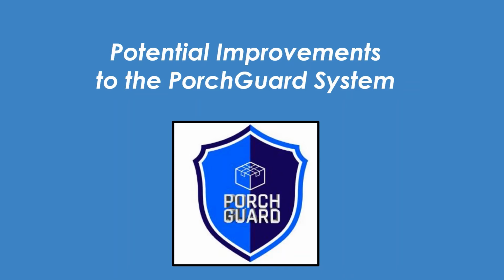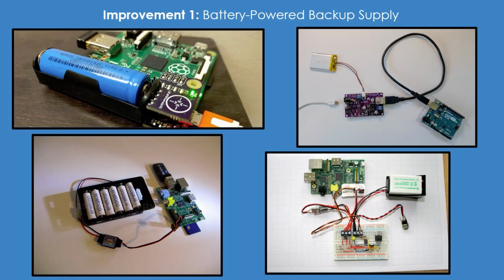Allow us to go over some future improvements that could benefit the Porch Guard. Right now, the system relies 100% on line power, but what if a porch pirate were to just find a way to cut the power or unplug the device? It would sabotage the entire system. Therefore, it would be beneficial to have an inconspicuous battery-powered backup hidden somewhere on the system or underneath it. That way, if the system was somehow unplugged, it would continue to run and keep your package safe.